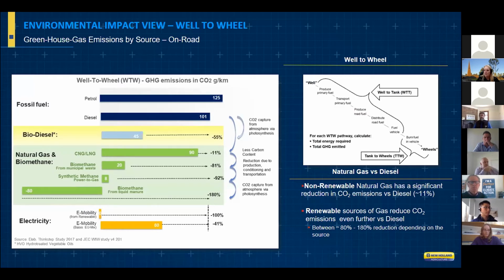Okay, so this slide is basically just explaining the whole well to tank or well to wheel theory. There are certainly many steps involved in getting a fossil fuel: producing it, transporting it, refining it, distributing it, etc. So there are many steps, and that obviously accounts for a large greenhouse gas emission component. Then we start looking at biodiesel, and then we have our natural gas and biomethane. Particularly looking at biomethane from liquid manure, you can actually see a negative impact because we're really utilising the right resources there. So this is an interesting idea behind the biomethane philosophy.